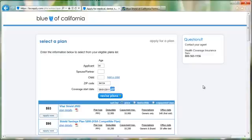If you want to add a spouse, you just add it in the field right here. And if you want to add children, you have an option here to add more kids. You just select this option right here, and you'd be good to go. And the effective date, obviously, you can pick whatever date you want.